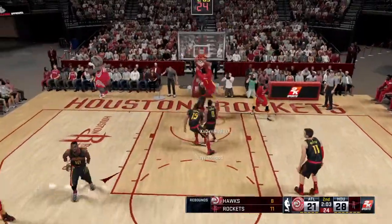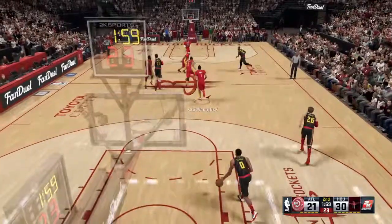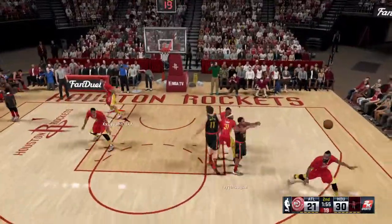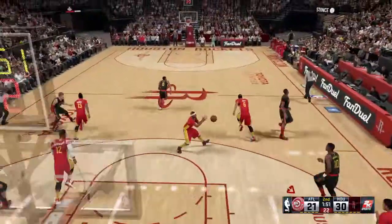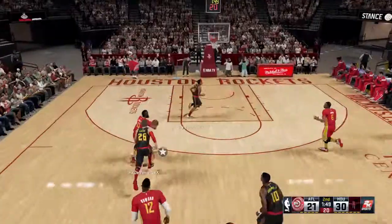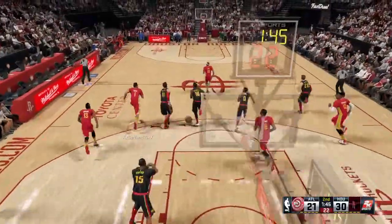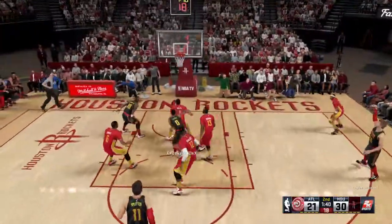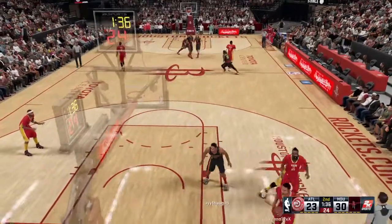That's something they need to do more of. Get after it on the glass. Go get those boards. Clark, it wouldn't hurt. Some extra possessions would definitely help narrow the gap and maybe swing the momentum. It's stolen by Ariza. And here comes Harden, leading the fast break. It's stolen by T. Oh, and a fast break for Atlanta. That one's in there. Rocket lead is cut down to 7 on the bucket from Korver.